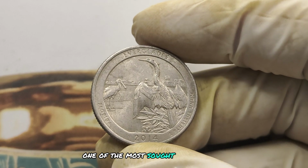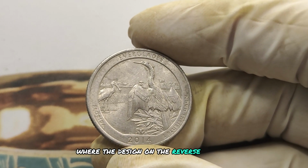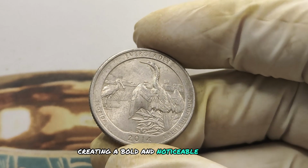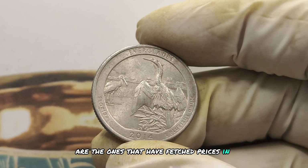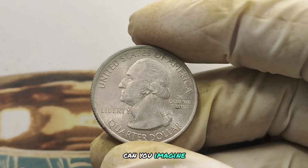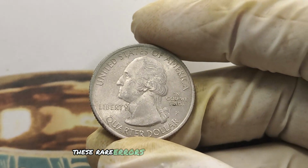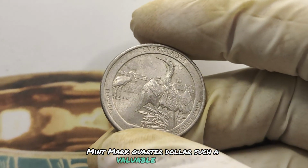One of the most sought-after errors is the double die reverse, where the design on the reverse side of the coin is slightly misaligned, creating a bold and noticeable double image. These error coins are the ones that have fetched prices in the six-figure range, and in some cases, up to $1.2 million. Can you imagine holding a coin that's worth over $1 million? These rare errors are what make the 2014 P Mint Mark $2 such a valuable treasure.